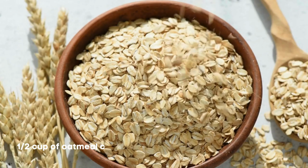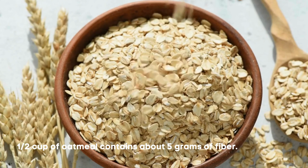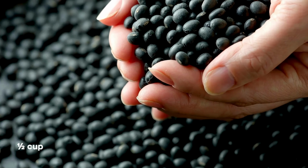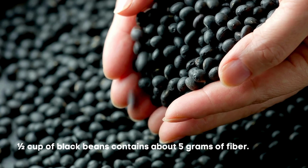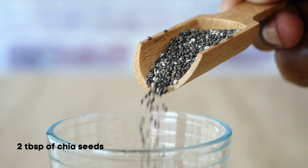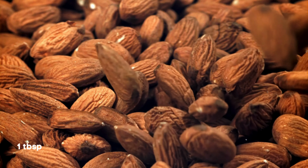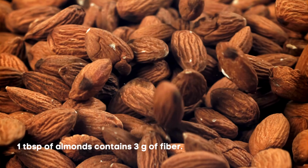When we move on to whole grains and we look at things like oatmeal, that has about 5 grams of fiber per 1/2 cup or per serving. 1 cup of bran flake cereal has about 7 grams of fiber. Moving on to beans and lentils, about 1/2 cup of black beans offers about 5 grams of fiber. When we move on to nuts and seeds and we look at things like chia seeds, 2 tablespoons or a serving of chia seeds is about 10 grams of fiber. Then a serving of almonds, about 1 ounce, is about 3 grams of fiber.